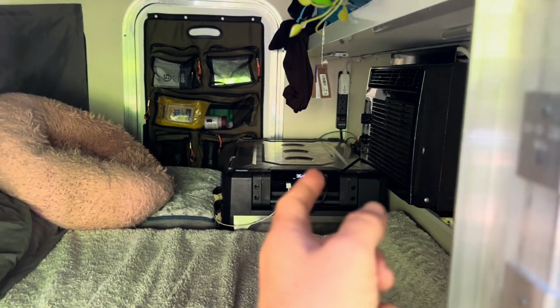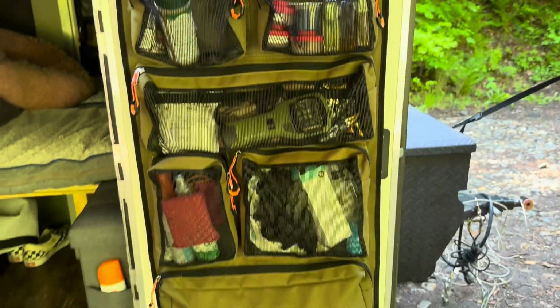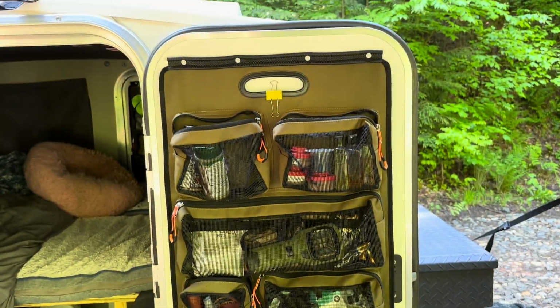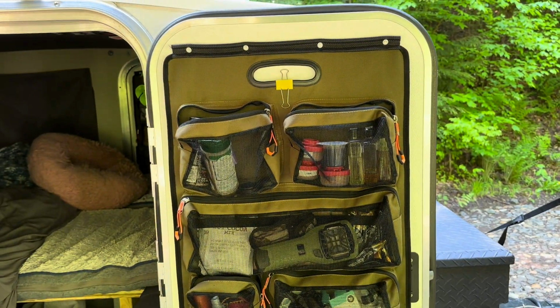The camper comes with air conditioning, so we have a 5,000 BTU air conditioner. On that door and this door, we have an organizer. It's just screwed right across the top to the door, and we get a lot of storage just in those doors right there.